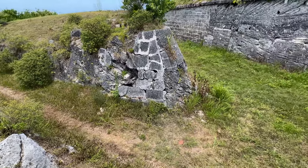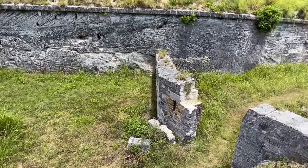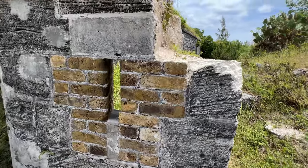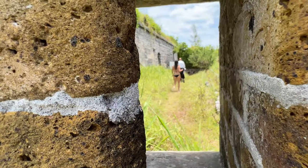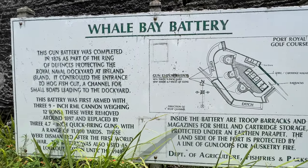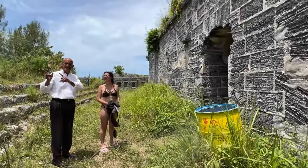Well, this was an abandoned fort that used to be actually part of the park and part of the attractions for locals. But it was too much to upkeep, and there's so many forts around the island, this one was left alone and nobody is there to take care of it. It's the Whale Bay Battery, and you gotta check it out. It's extra.